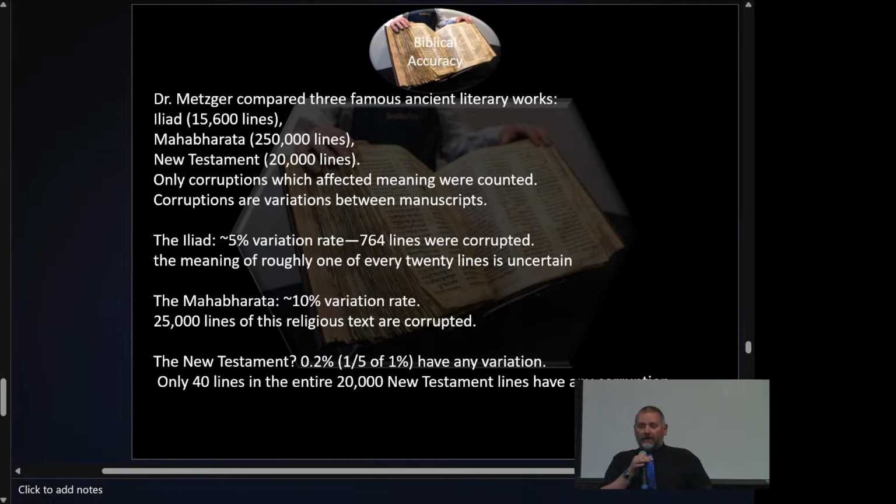So everybody's heard that argument. It was like, oh, it's been translated and rewritten so many times it's so far off. This is the data. This is where science meets English. It's not English, but it is literary works. The Iliad had a 5% variation rate. That's not bad. It means 764 lines were corrupted. 1 in 20. Not bad.